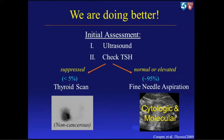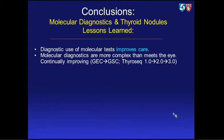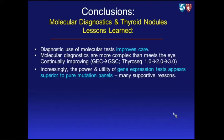I'll end with my conclusions, which is kind of molecular diagnostics, nodules, and really the lessons we've learned. Which is, I do think we're improving care when we use these in a smart and intelligent way and for the right patients. But I think I've also shown you that diagnostics here in the thyroid are really complex, and it's more than meets the eye. The tests are improving, and credit to the companies, because industry helps to move this faster sometimes than we can do in the academic arena. That we've seen second generation, third generations of the test. I think these will continue to improve.